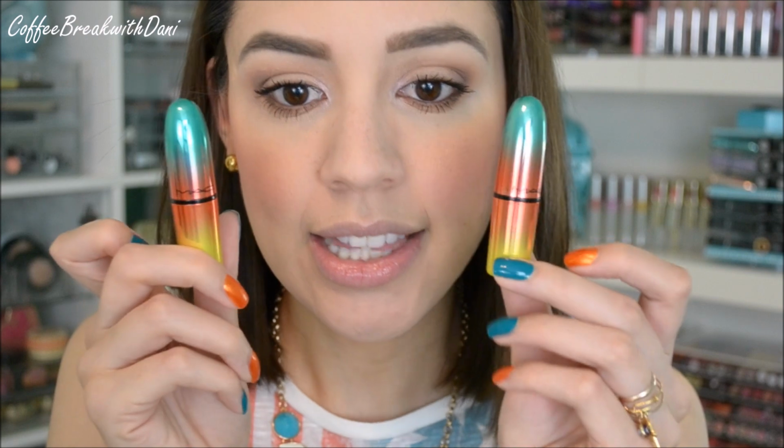Again, this is the paper packaging. This is what the bullet looks like. And if you are big fans of MAC, you already know what Morange is. Why do I say Morange? I want to say it like with a French accent. Am I having a moment here? Let's just say the orange color.